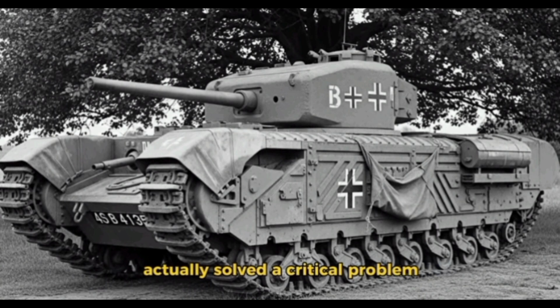They weren't weapons of war. They were weapons made of belief, constructed to exploit the enemy's own intelligence systems. And for that singular purpose, canvas and timber proved more powerful than steel.